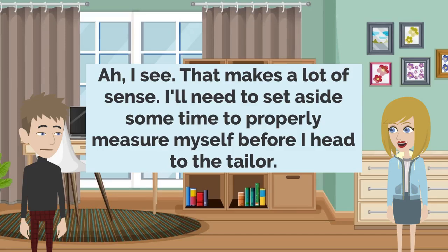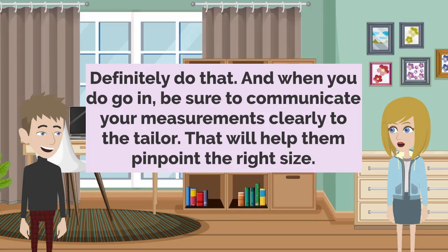I see. That makes a lot of sense. I'll need to set aside some time to properly measure myself before I head to the tailor. Definitely do that. And when you do go in, be sure to communicate your measurements clearly to the tailor. That will help them pinpoint the right size.